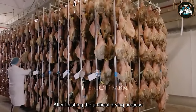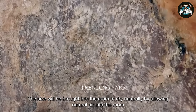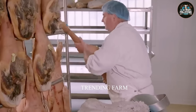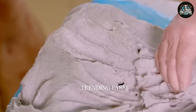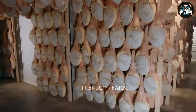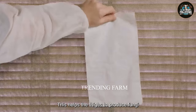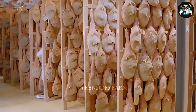After finishing the artificial drying process, the thighs will be brought into a room to dry naturally by allowing natural air into the room. Staff will control the airflow into the room by opening and closing windows to allow air to circulate evenly around the thighs. This helps the thighs to produce fungi that help metabolize the thighs in the next stage.